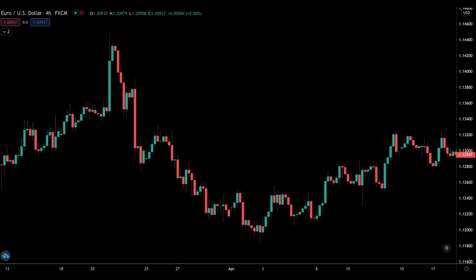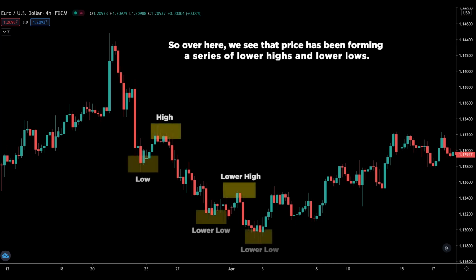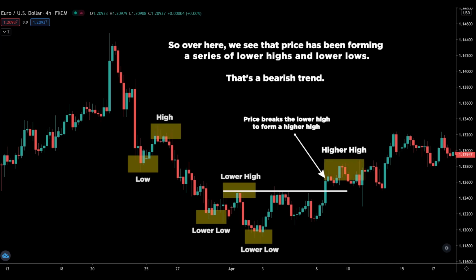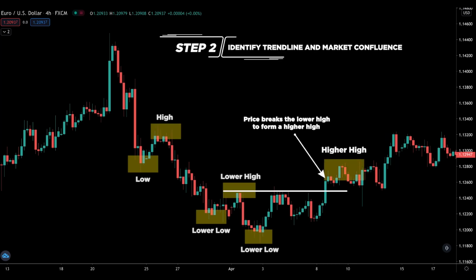Now let me show you the bullish trend reversal scenario just so that you are very clear about this step. So over here, you see that price has been forming a series of lower highs and lower lows. That's a bearish trend. And rather than resuming this pattern, price breaks the lower high to form a higher high. When we see this, it's time to move to step 2, which is to identify trendline and market confluence.